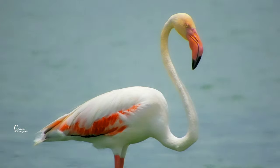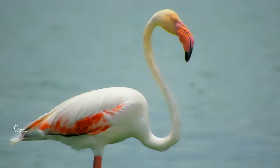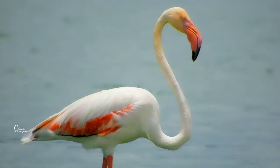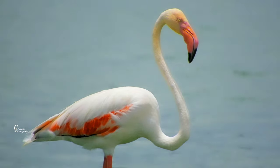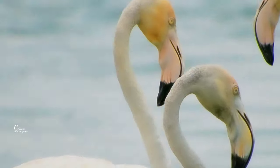These flamingos have peculiar shaped heads, oblong, curved necks with a distinctive downward bend. These greater flamingos have yellow eyes.